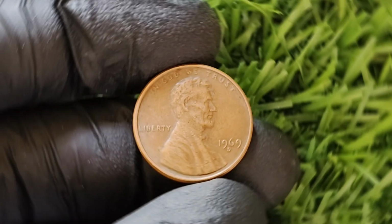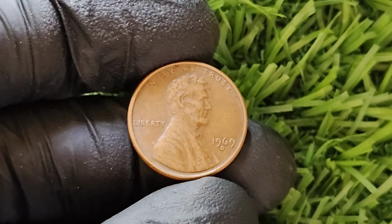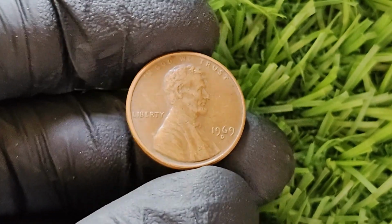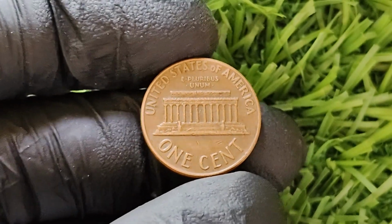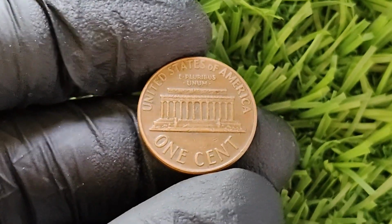Alright, so let's start with the basics. The 1969 D Lincoln penny was minted in Denver, hence the little D under the year. It looks like any ordinary penny to the untrained eye. Honest Abe on the front, the Lincoln Memorial on the back, coppery goodness all around. But oh no, this isn't just any penny. This is the kind of coin that makes collectors foam at the mouth and dig through bankrolls for hours.